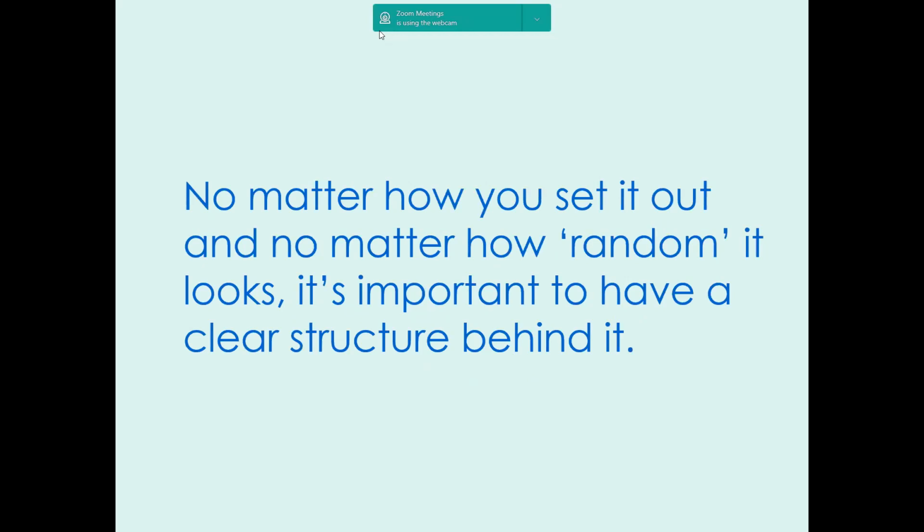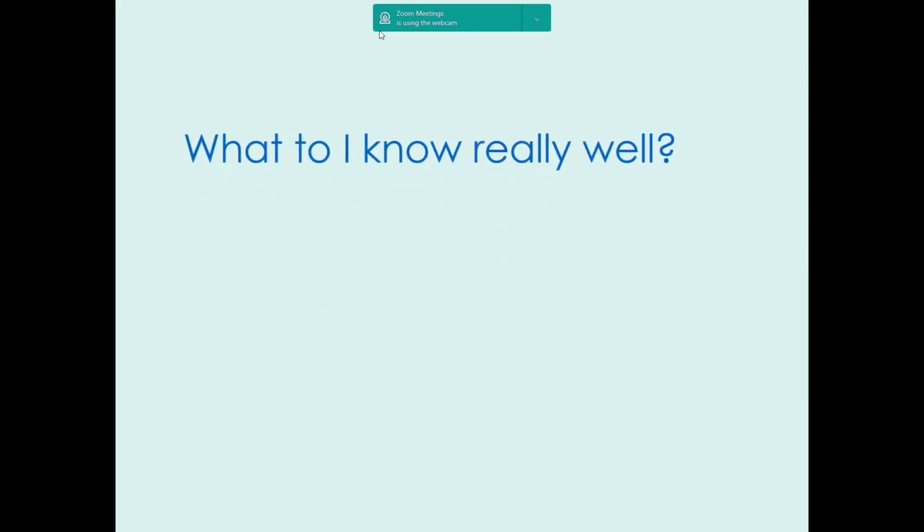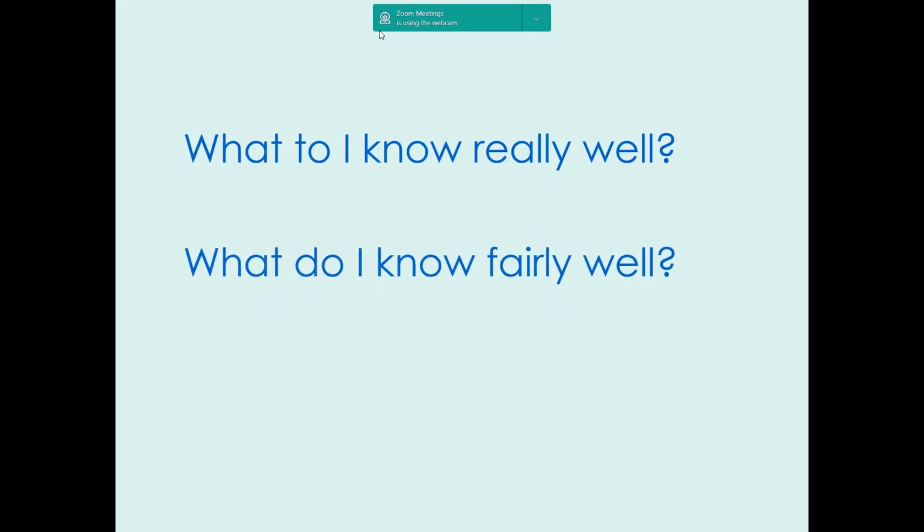So some of those looked a little bit random, the scattered boxes, for instance, but I think no matter how you set it out and no matter how random it actually looks, it's quite important that there's some kind of method behind it. This is something I feel is really important, because as you're going through the revision process, you need to be able to answer 3 questions, I think. What do I know really well? What do I know fairly well? And what don't I know? And that takes a certain amount of organisation.